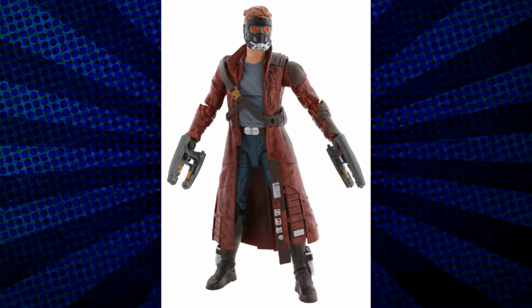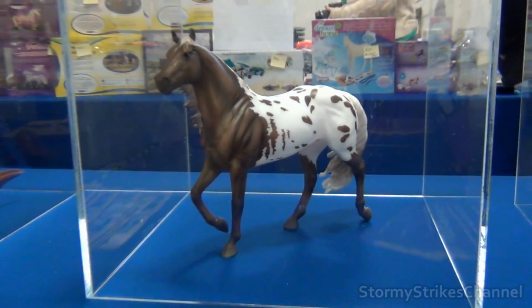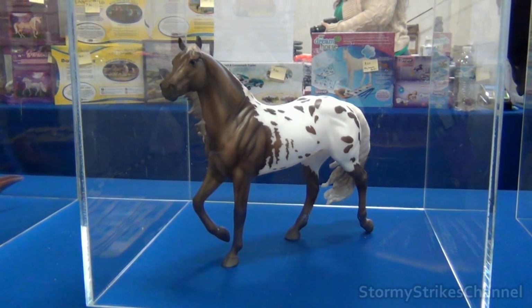Whenever I think of Star-Lord, I think of that burgundy red leather jacket that he wears. So unless a model named Quill or Star-Lord is a red chestnut, I'd say the same thing about any model that I just don't feel like it fits with him. Unless it was a red chestnut, I would think it would be a better fit for a Star-Lord. But that's just for me personally. Again, the names don't really matter too much to me.